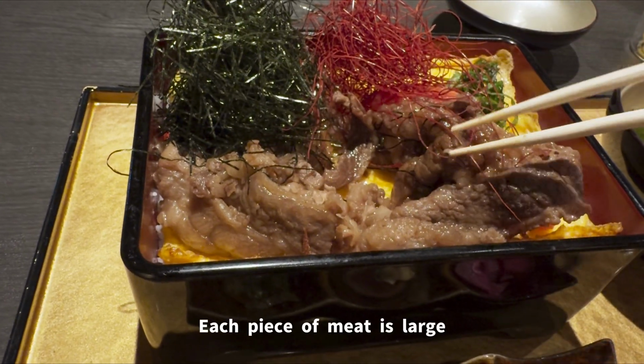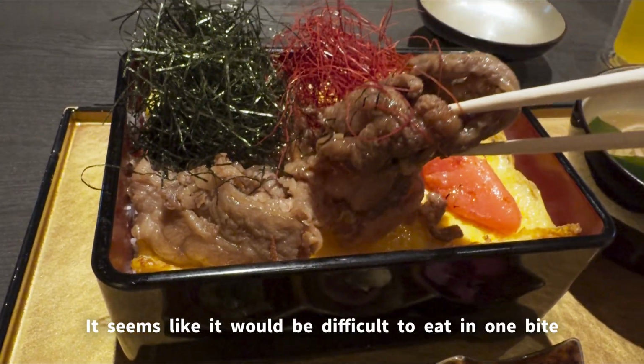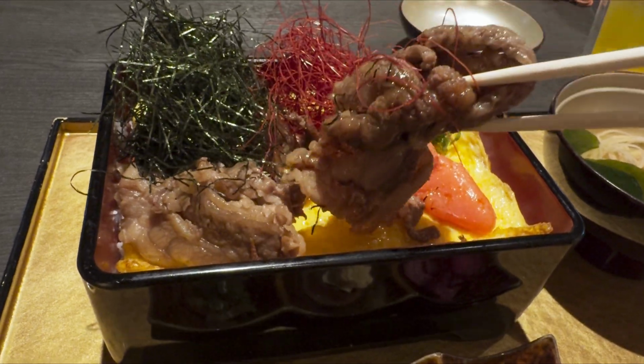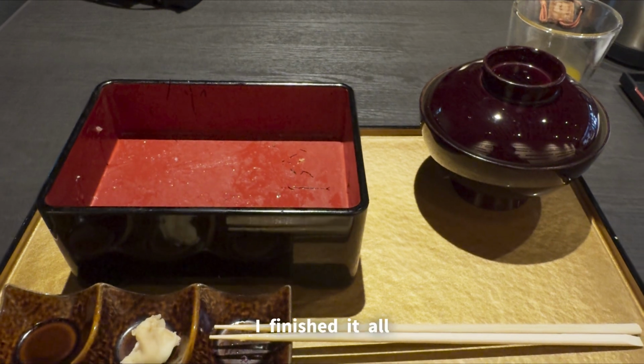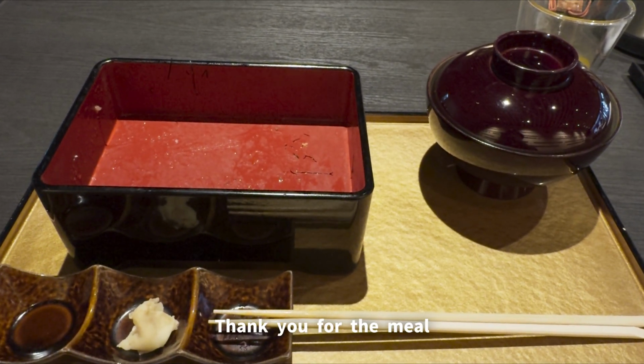Each piece of meat is large. It seems like it would be difficult to eat in one bite. There was also a lot of rice, so it was quite filling. I finished it all. Thank you for the meal.